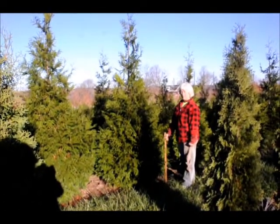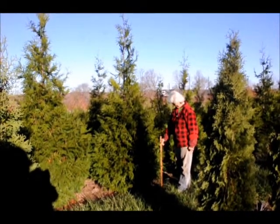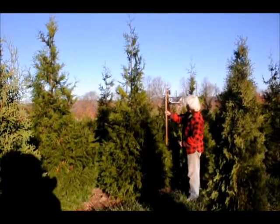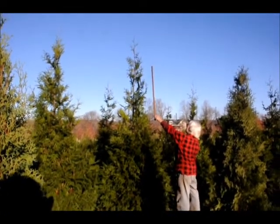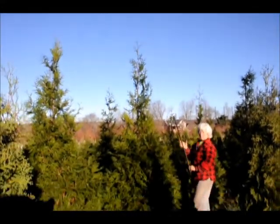I'm Bill Hurst, and this is Marge, my wife. We're here at Highland Hill Farm on Route 313 in Fountainville, PA. These are a 9 to 10 foot green giant. The green giant is a very fast growing tree. It can grow upwards to 3 feet a year. And as you can see, it's measuring to 9 foot to the end of the main body of the tree, and the little tail that goes up we don't really count.